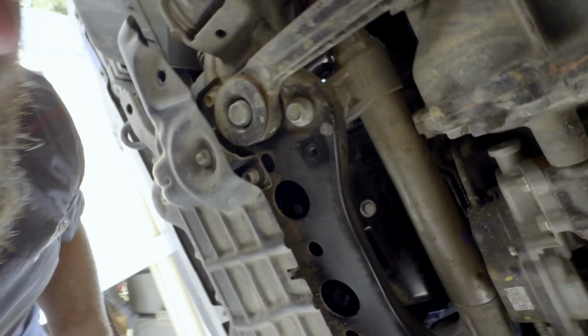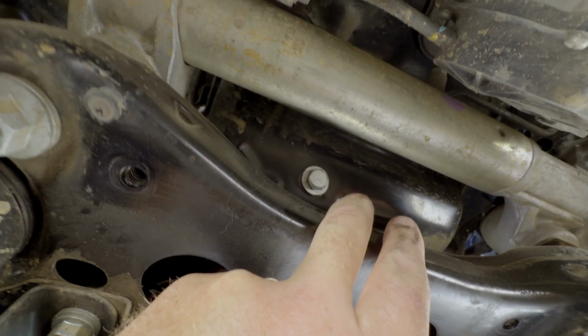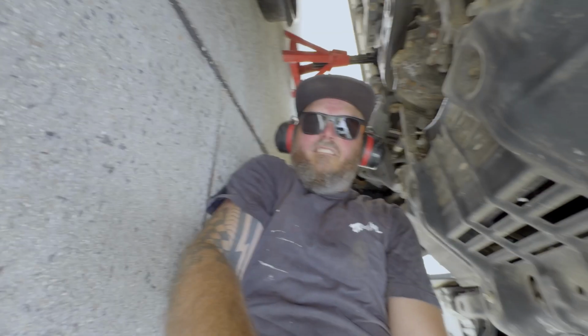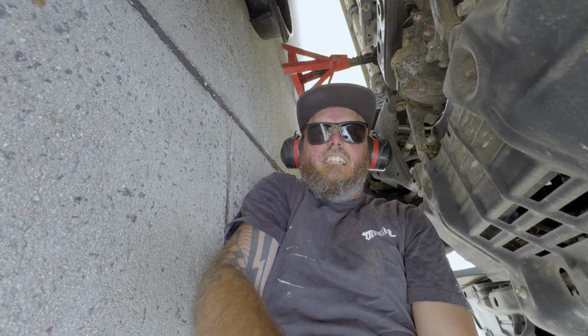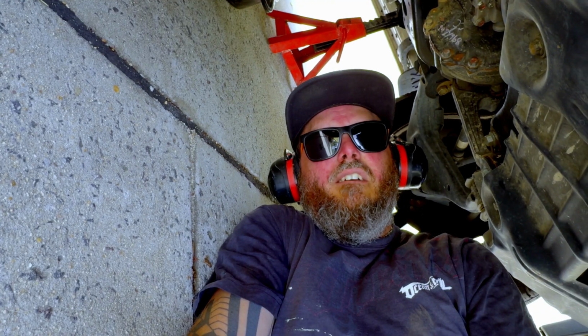There's that one off. There he is, can you see? That's the sump plug. The oil filter is up there. Don't know if you can see it because it's tight, but we'll get it drained and get the oil filter off. Oil filter sucks because it's above the front diff, so all the oil leaks over the diff and the cross member and goes everywhere.